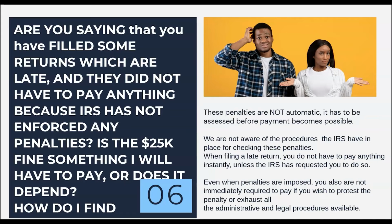And if your reason is good enough, you go through all the administrative procedures, and if the IRS understands your argument and thinks your reasons are very reasonable, then they would approve your reasonable cause statement. If not, they continue to drag on to appeals, and if appeals also doesn't help, you could also take it to the tax court. The tax court is where things get a little bit messy, where you may need an attorney. But before it gets to the tax court, you have to exhaust all the administrative and legal procedures available within the IRS system.